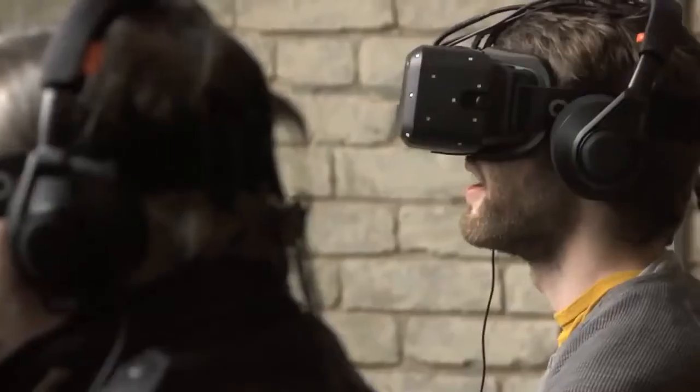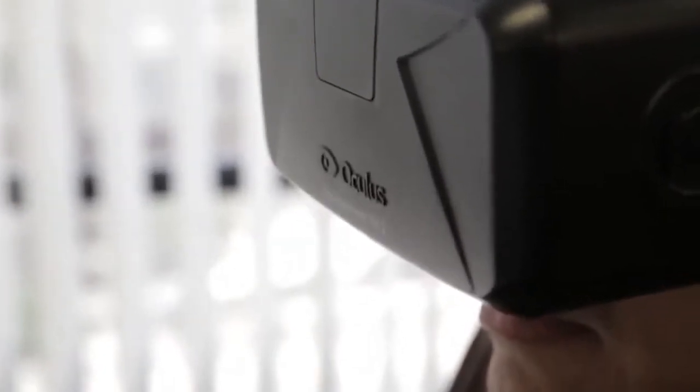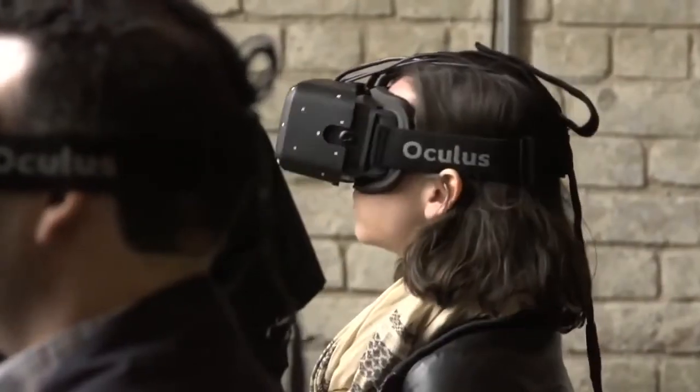The virtual reality community is stronger than it's ever been before, and we would not be where we are without them. There are hundreds of virtual reality experiences being created, more content in the last year made for VR than in the last 20 years combined.